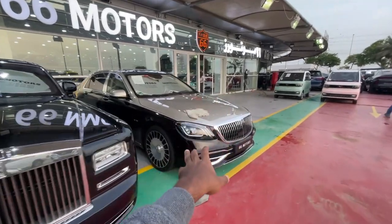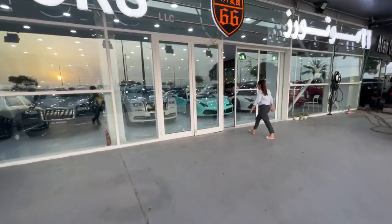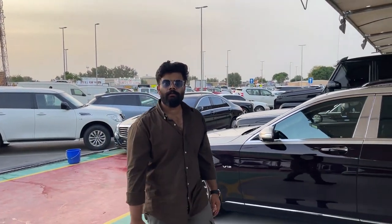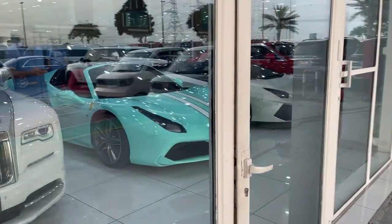Damn, it's actually insane. And over here, we have a Mercedes Maybach S650, and it's going for 799,000. It's 650, not 680. Okay, it's 650. I'm sorry. Let me show you the other cars which they have inside the dealer.